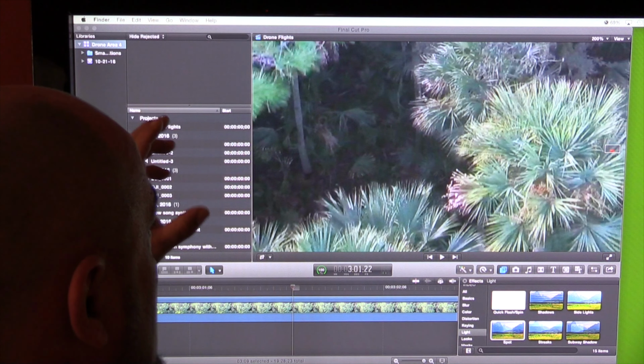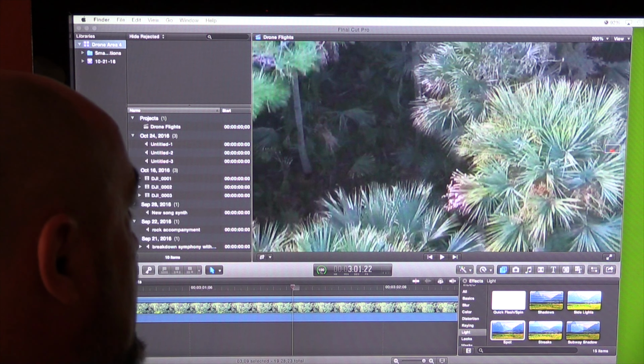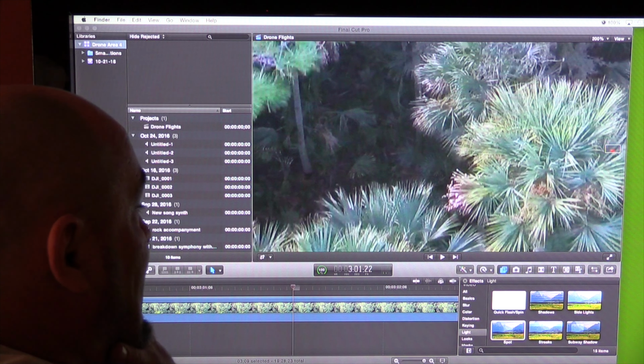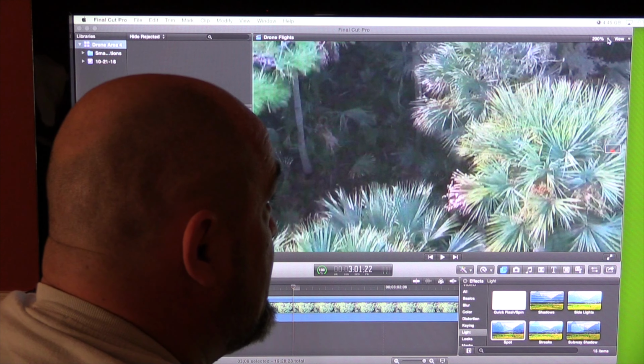Now, when I shoot footage in the field, when Melanie and I shoot footage in the field, whenever we have footage and I want to make a film, I have to ensure that I get the footage off of the device safely, and that's really the first part of it.